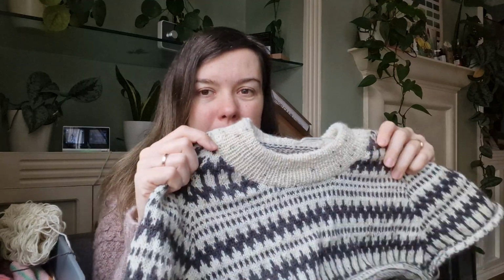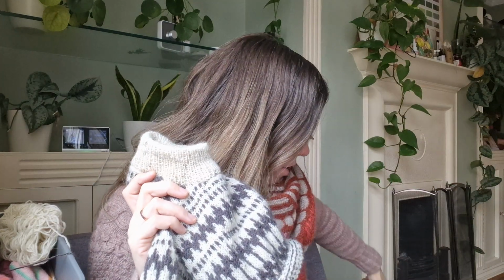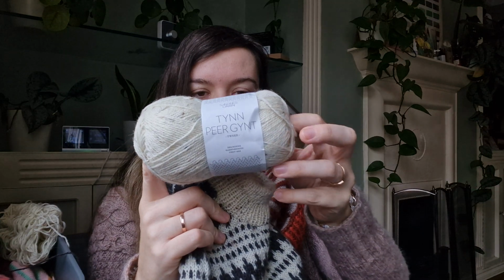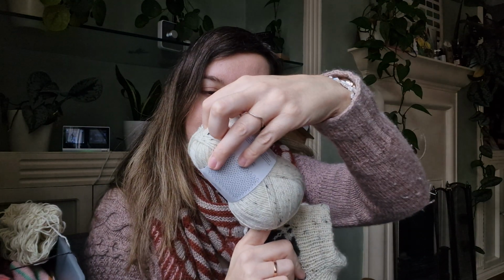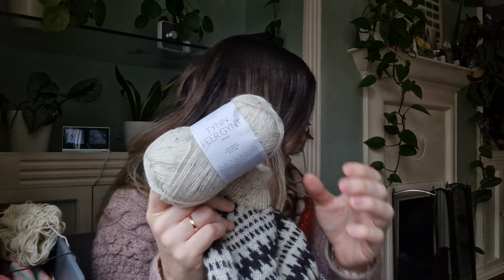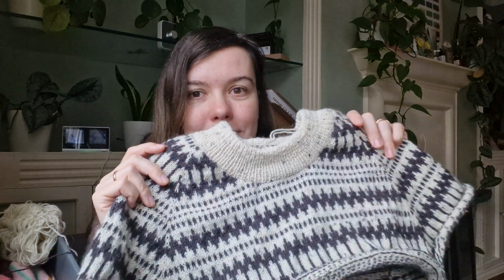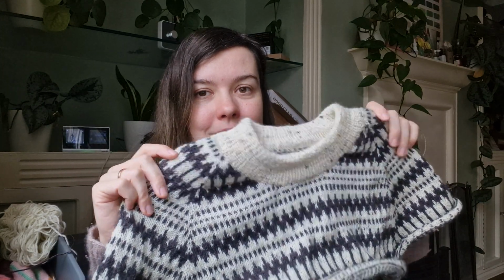It's already feeling really heavy, but I think it should be fine. I think I have 8 50-gram balls of the yarn that I'm using, which is Tin Pear Gint, also by Sandnes Garn. This is colorway 2523, which is one of their tweed ones. And then I don't have the black one with me, but the black is Bristol Grey or Bristol Black. And I really like them. So yeah, I have made some progress on this.